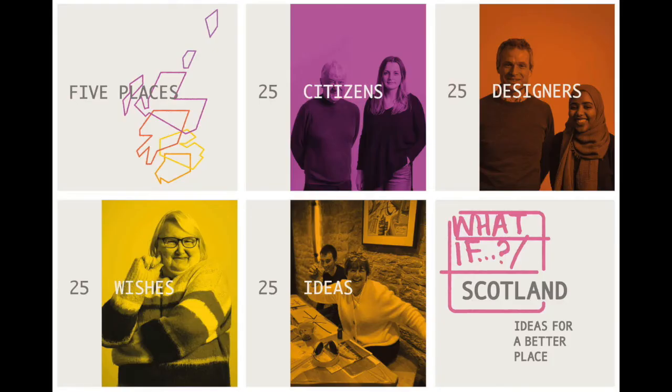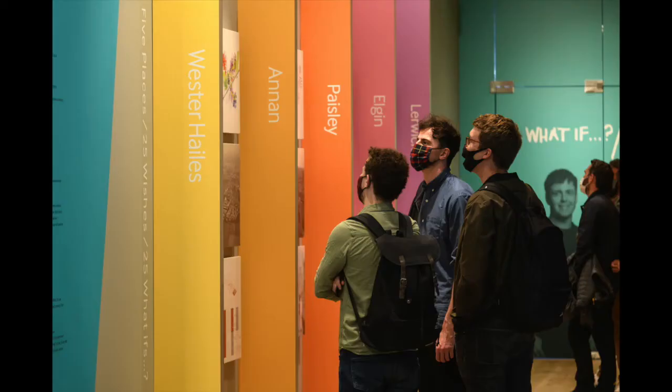The exhibition at V&A Dundee has really captured the engagement process, these conversations around the 5 different places, from Lerwick and Shetland in the very, very north, down to Annan in the south, with Wester Hales, Paisley and Elgin in between. So the engagement conversations have been captured in a range of different media in the exhibition.